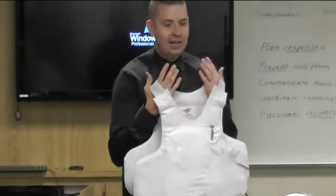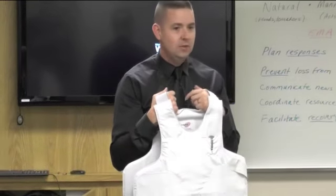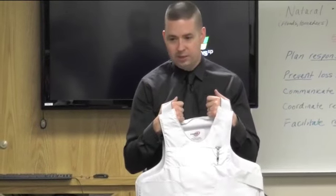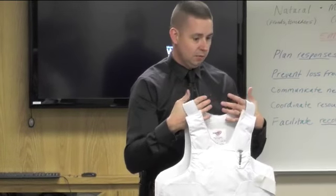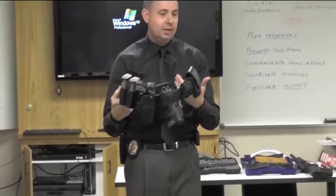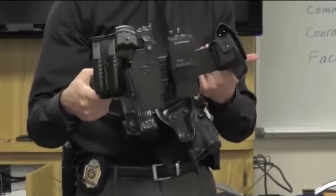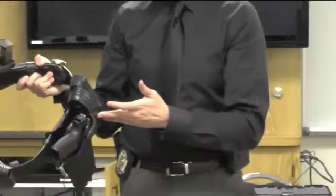Now, there are a few oddball rounds out there, specialty rounds that you don't see every day, armor piercing type stuff that could get through this, but for the most part, this will stop any handgun. For a while, with the former chief, we had in policy you had to carry 2 less lethal options on your belt. So, my 2 of choice were pepper spray and a taser.